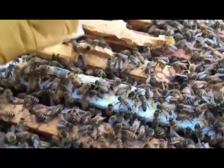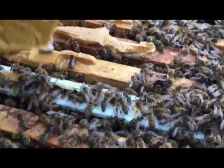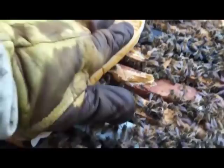This next patty isn't being put on for now. It's being put on for after the dandelion's done. So we're going to run into a dearth here in about a week and a half, hopefully 2 weeks. We get another 2 weeks of good pollen flow.